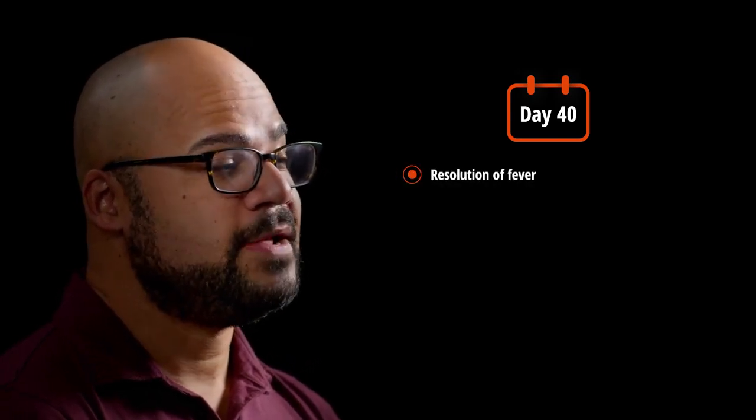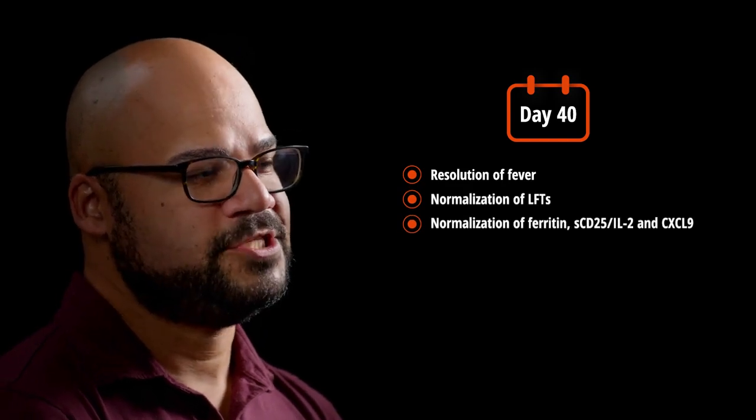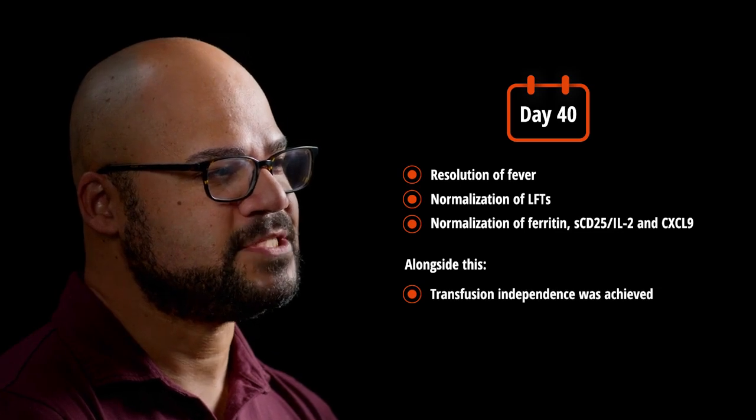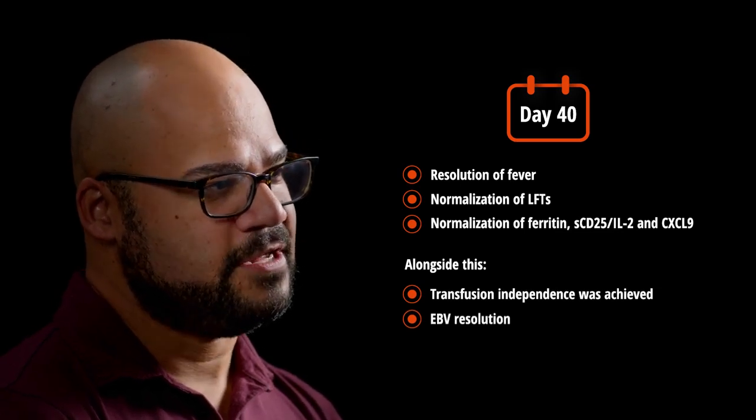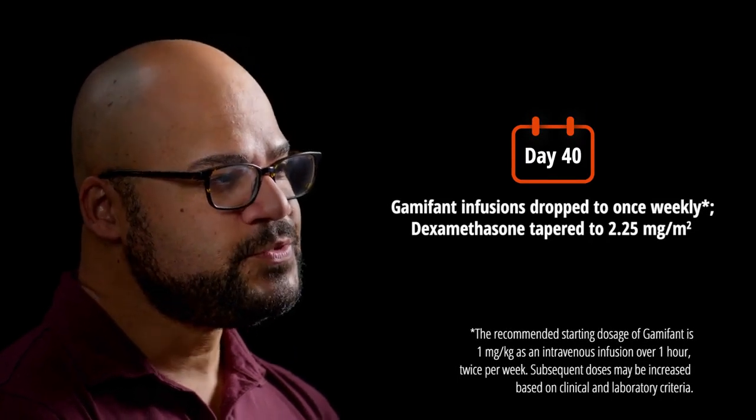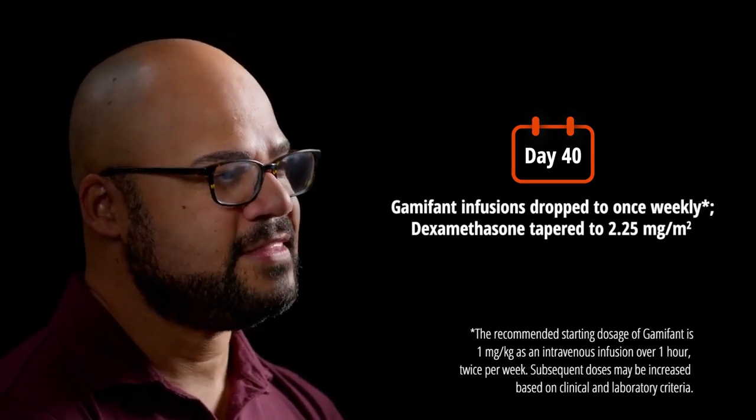Around a week later, Mack's condition stabilized. We saw a resolution of his primary HLH symptoms, including fever, and normalization in a range of lab values. Alongside this, transfusion independence was achieved and his EBV resolved. Since he was responding to treatment, we reduced the dose of both Gamifant and dexamethasone.